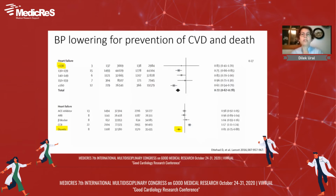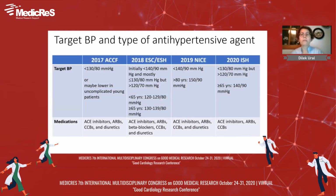According to the meta-analysis, decreasing the systolic blood pressure below 130 millimeters of mercury is significantly associated with less development of heart failure. And also diuretics may be a little bit more advantageous compared to other medications. But after all, and also with the impact of the SPRINT trial, the guidelines published within the last 4 years all targeted a blood pressure less than 130 over 80 millimeters of mercury, except for NICE guidelines, which still target a blood pressure level of less than 140 over 90 millimeters of mercury.